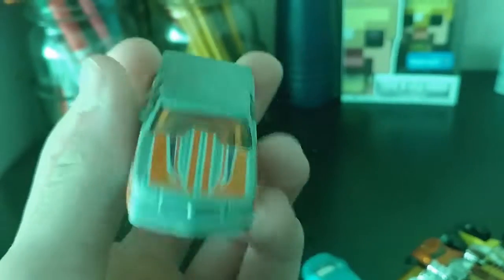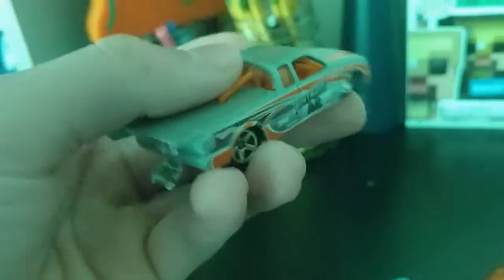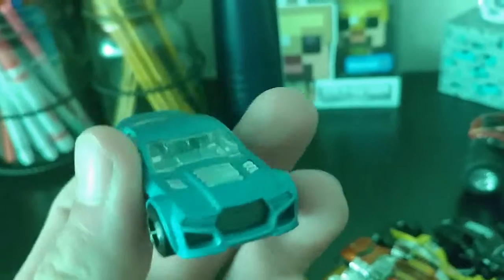My hand's getting tired from holding the camera. This is all handheld. So, you got this pickup truck, which is pretty nice. Pretty cool pickup truck. Paint scheme's a little bit weird, I will say. Then we got a blue one.